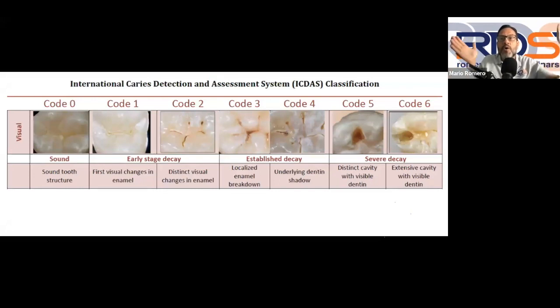Or when you see widening of that occlusal anatomy, widening of the pit and fissure system with stain and with brown and white staining, now you know that you're in a localized enamel breakdown. That is what we would call a medium caries lesion. And then the extensive caries lesion is a code 5 or 6, where you can see a distinct cavity visible with visible dentin or breakdown of the enamel.